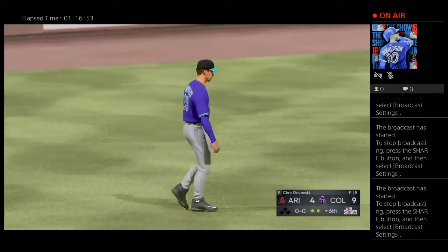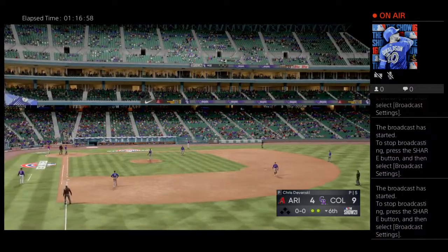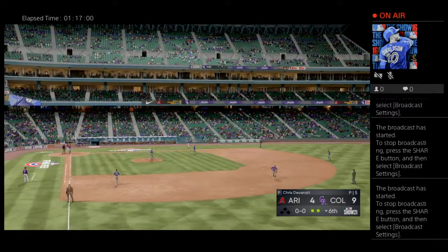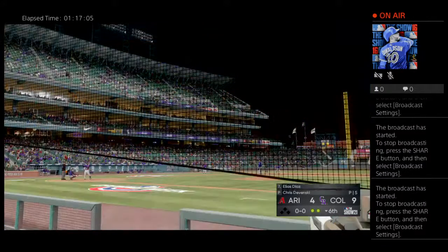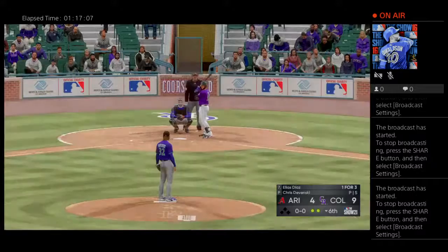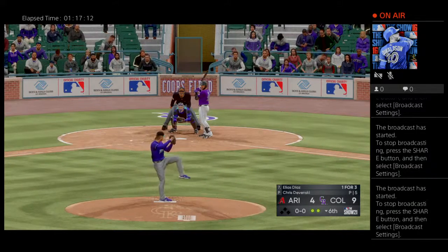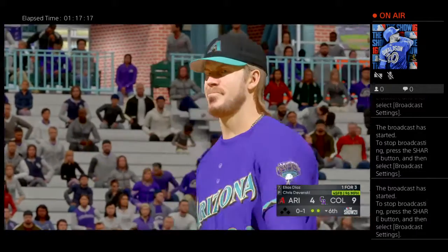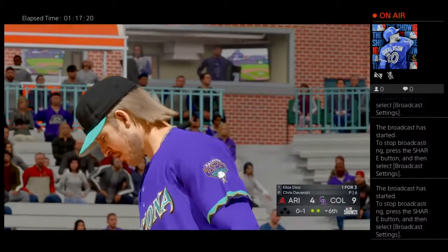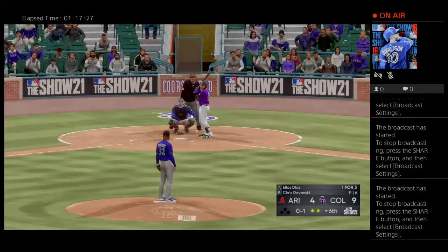The catcher, number 35, Elias Diaz. So stepping in is Elias Diaz. He reached on a single last time and later wound up scoring. First pitch of the AB now. Two out, nobody on.